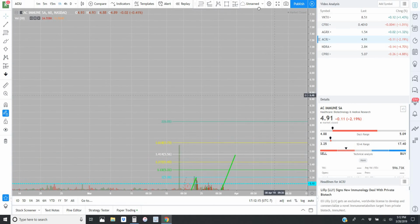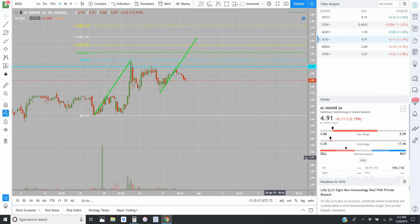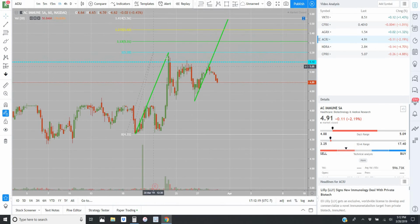Now, rather than like I just showed you on the 1 hour chart, coming in at 510, there was that break above, close above, and now we retraced.